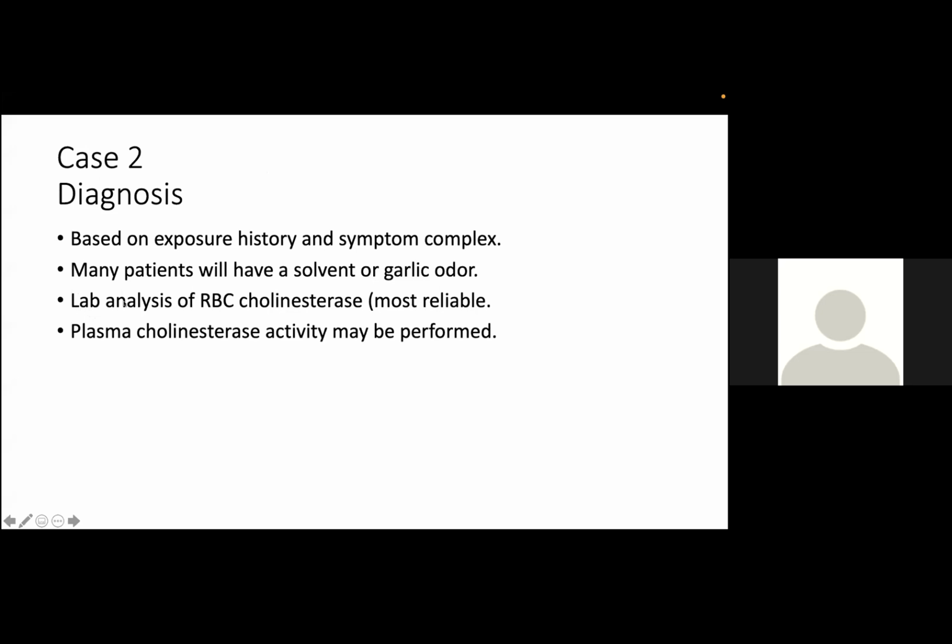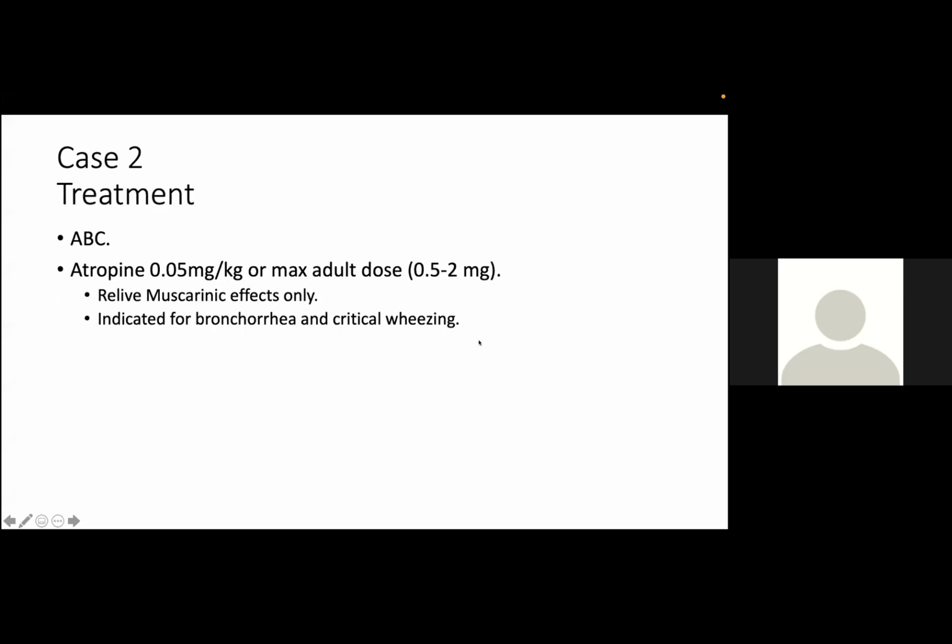Lab analysis, which is not available everywhere: RBC cholinesterase is the most accurate for diagnosing organophosphate. Plasma cholinesterase activity may be performed, but maybe this is not available everywhere. Treatment here: airway, breathing, circulation, as we know, and E is important also, A, B, C, D, E. E means exposure: remove everything and clean the patient of the organophosphate on the skin to avoid continuous absorption. You're treating, but still the toxin is coming inside the body.